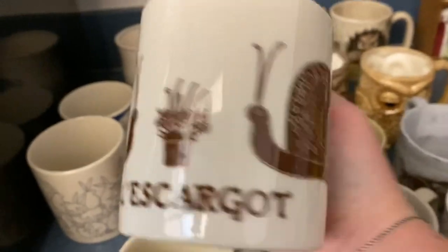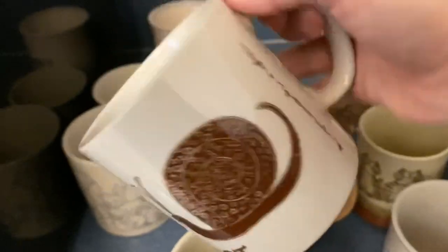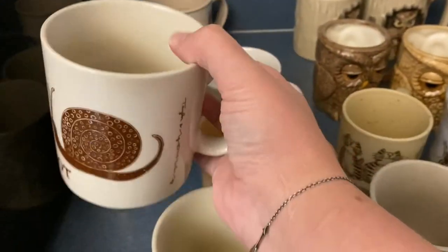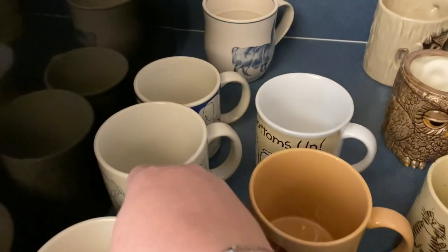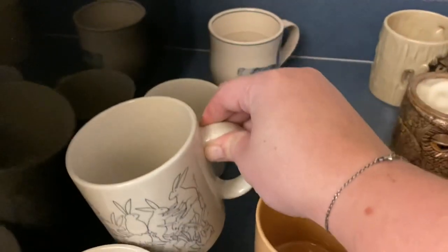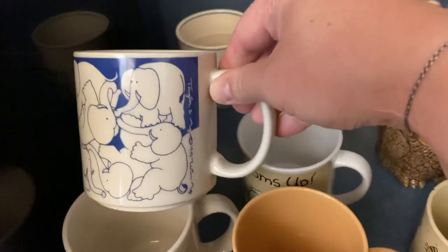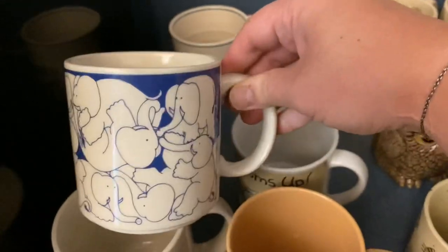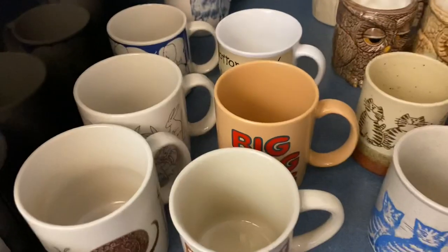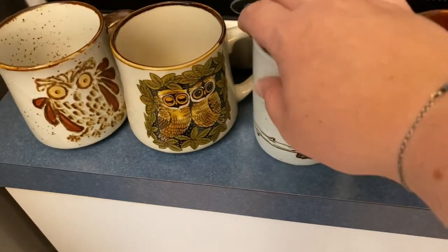Then I have a few of these Taylor mugs from '79. So I have this escargot with the little snails. I think I showed that in a haul. I can't remember. And then he's famous for the naughty bunnies. So I have that. And then he does all different naughty animals that are pretty funny. So I have that one. And then also the elephants from 1979.